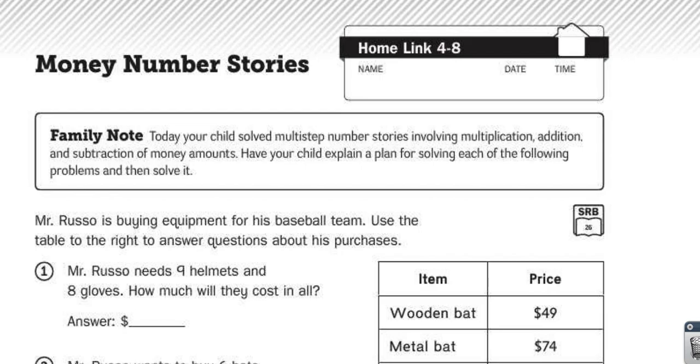For Homelinks 4-8, we're continuing to talk about money. There's a little family note there that says that today we solved multi-step number stories involving multiplication, addition, and subtraction of money amounts. So you should be explaining a plan for solving each of these to an adult before you actually solve it.